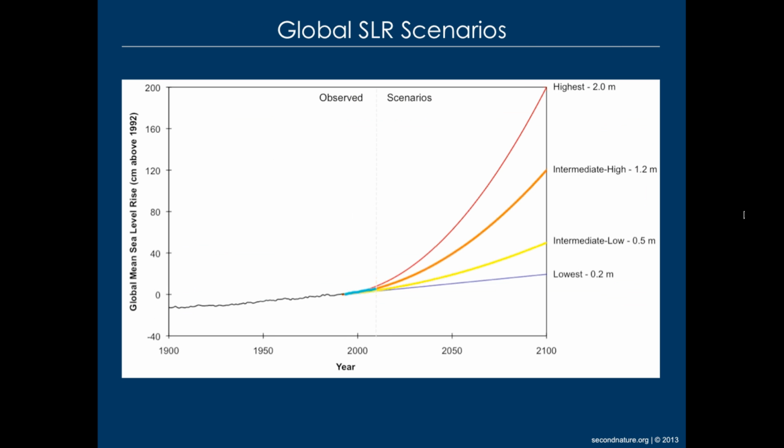So what we tried to do in the report is acknowledge that those futures exist, and show the full range of possible futures, but then discuss a little bit about what needs to happen for these different scenarios to actually take place.